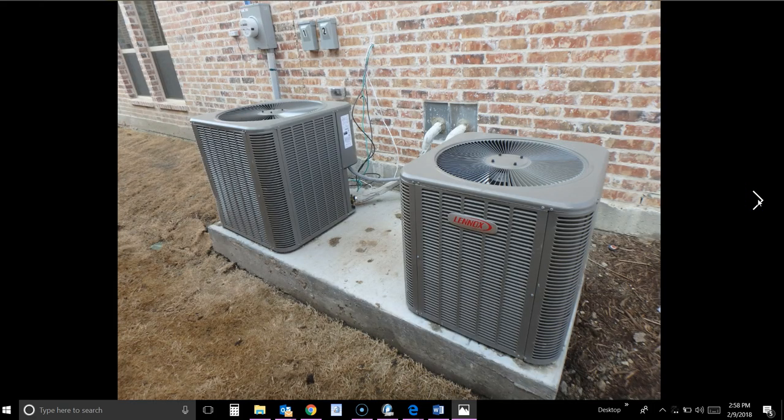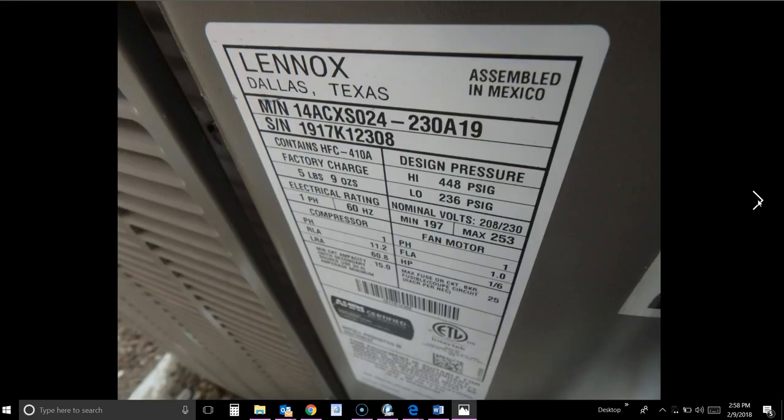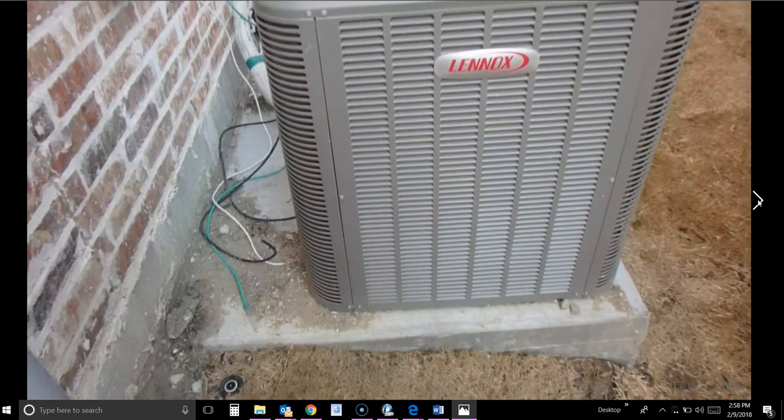These are your 2 condensers. These are really just for me, for the report. And then these are your manufacturer's labels. Again, this will all be in the video, but will not be in the inspection.